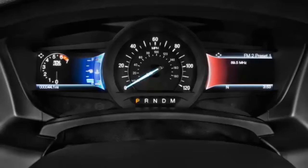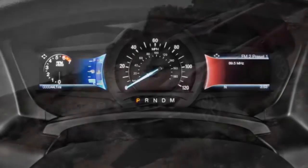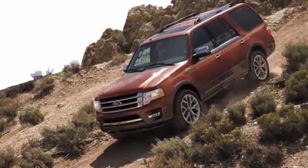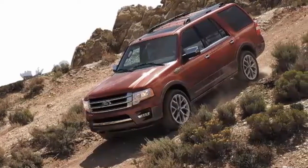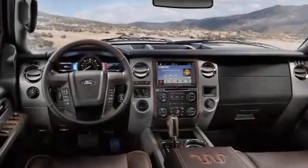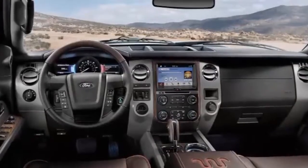For people who haven't mastered backing a trailer, Pro Trailer Backup Assist simplifies the task. The driver turns a knob on the dashboard in the direction he or she wants the trailer to go. No more remembering you need to turn the wheel right to make the trailer go left, but not so far that you jackknife.